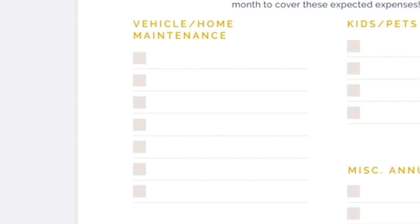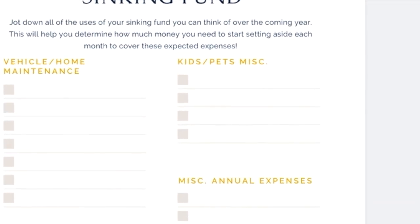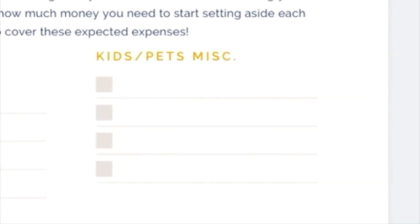If you have some maintenance in your home that needs to be taken care of in the next several months or a year, get a quote, know what you need to save up for in order to make that happen. When it comes to kids and pets, how often are you taking them to the dentist or the vet? What is happening on a regular sort of annual basis to supplement what you spend on a regular monthly basis? This might also be sports or lessons, other things that don't fall into a monthly budget, but that actually have bigger costs throughout the year.